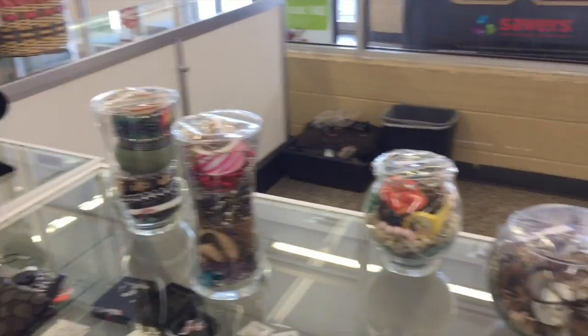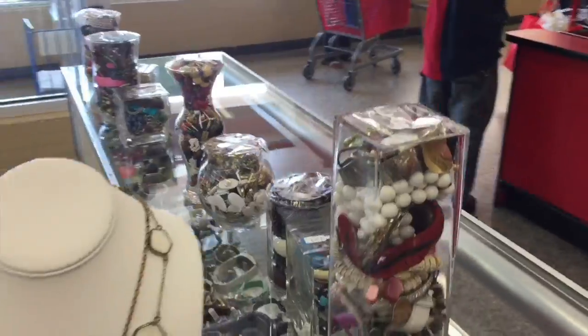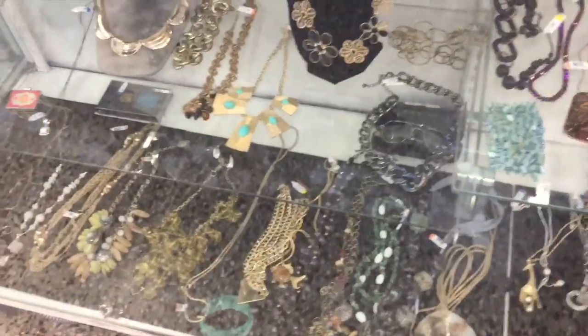So now we're at Savers and look who we met up with. It's Deb painting faces. And look what she found for us. Jewelry jars, and it just goes on and on. Look at all this jewelry though. I told Deb she needs to learn jewelry.